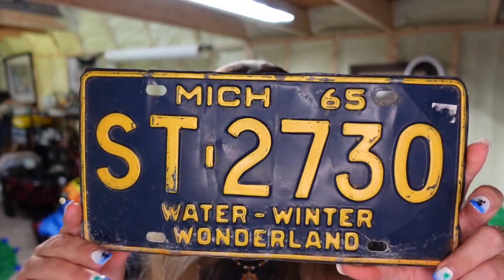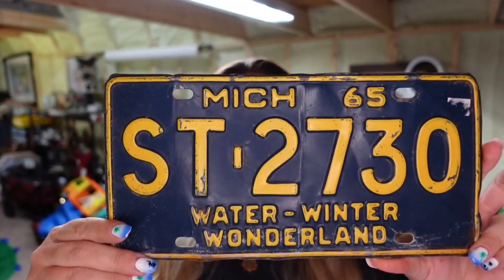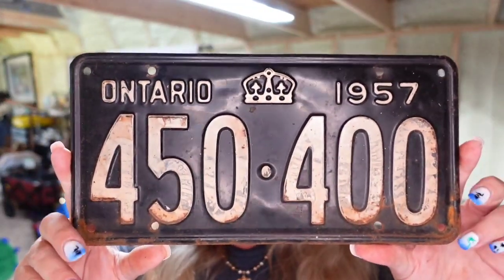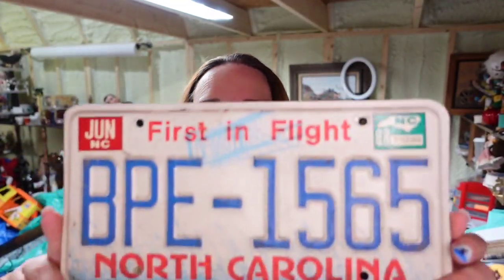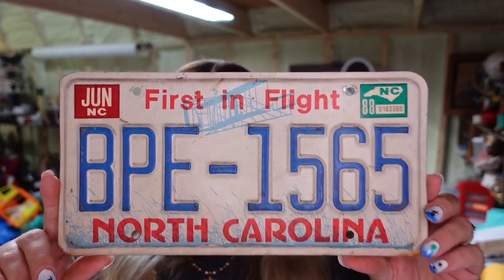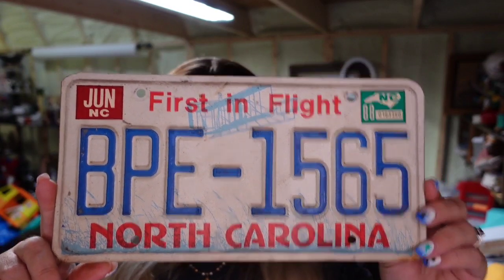All right, Mercari was all license plate sales. This Michigan one sold for $14 on Mercari, so it is about a $10 profit after fees. And then this Ontario one sold for $9 over on Mercari as well, so it's about a $7 profit. And then this North Carolina BPE plate sold for $12 on Mercari, so it's about a $9 profit. So all three Mercari sales we had this weekend were all license plates. I am glad I have gone back on Mercari. I have not had any issues and it is going well thus far.